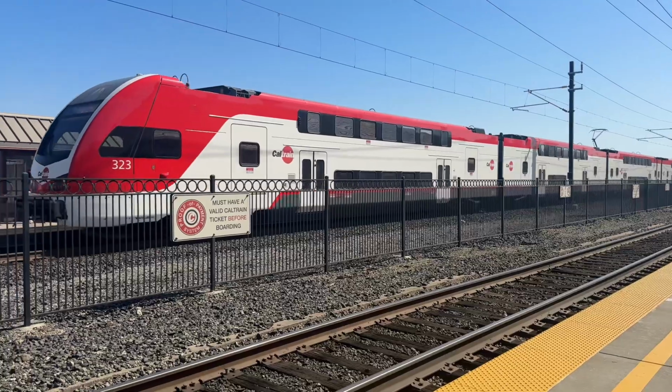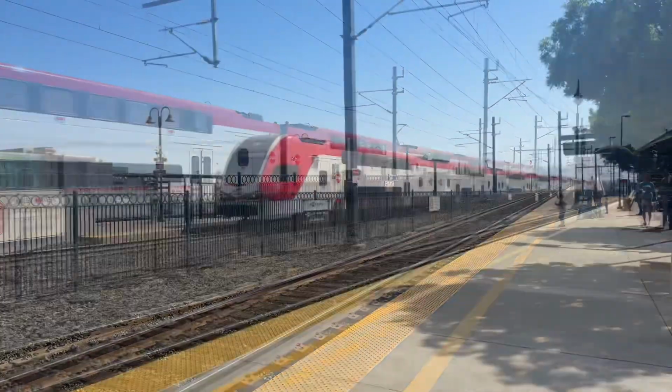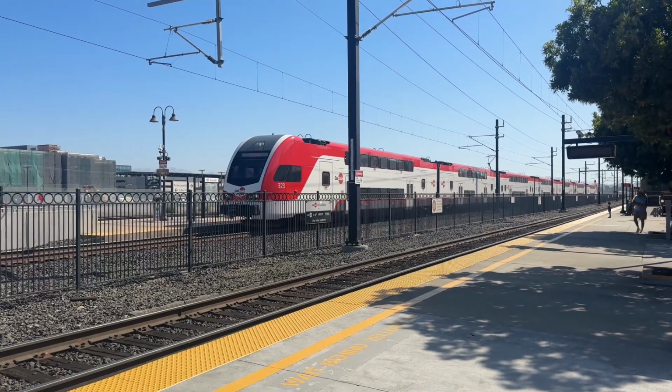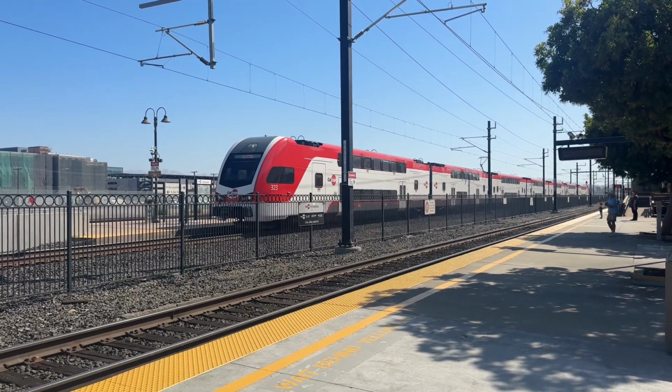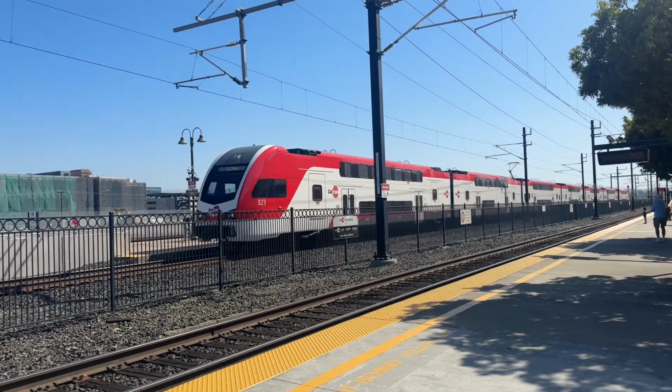323. This is 619 to San Francisco, now boarding. All right, that's Caltrain 619 to San Francisco. Well, that's the area code of San Diego. 323 leads off on the EMU Stadler.